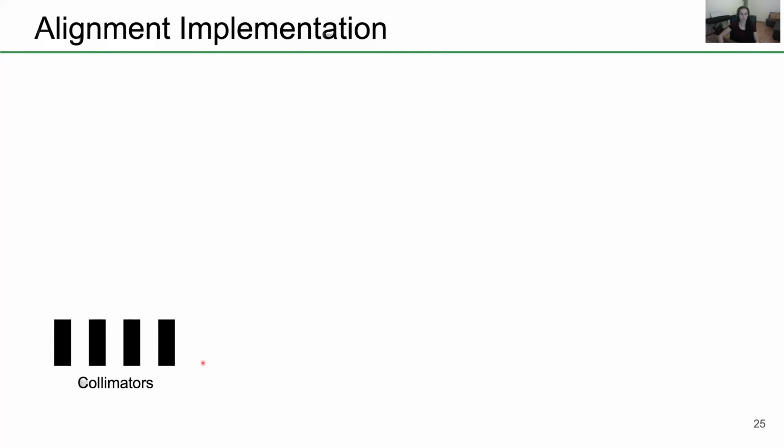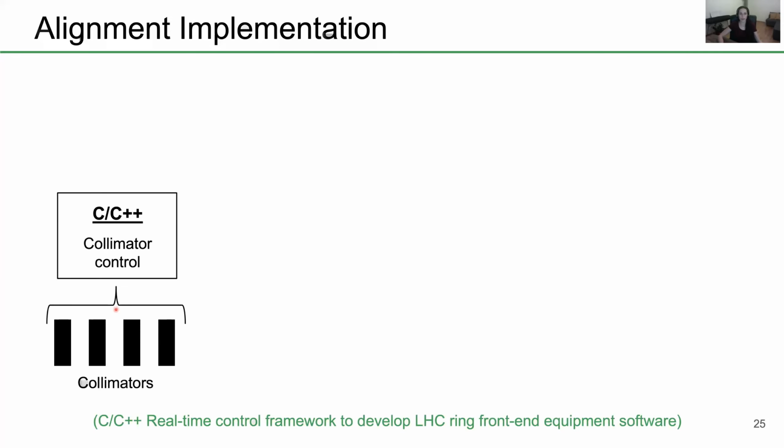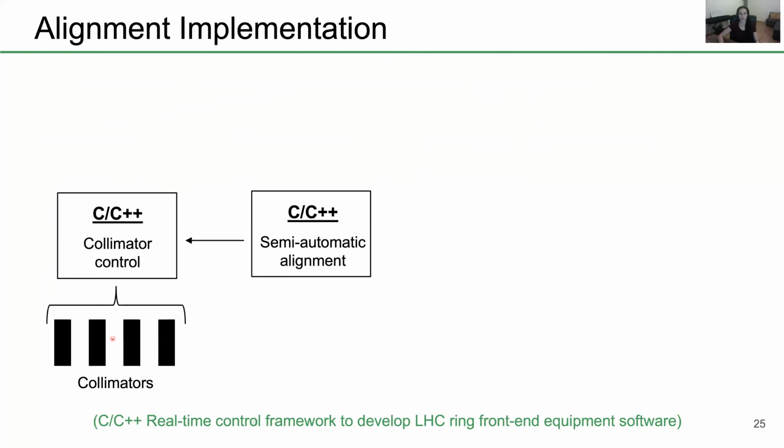So here we have the collimator. This is the actual hardware. And we move this hardware using software in C++. Now, when I say C++, I'm actually referring to FESA, which is a real-time control framework developed to basically implement equipment software for the LHC. So here we have a piece of software that controls directly the movement of the collimators. On top of this, we have another piece of software which implements the semi-automatic alignment, and this communicates directly with the software that controls the collimators.